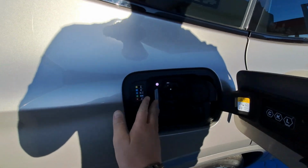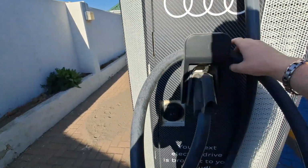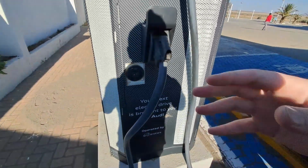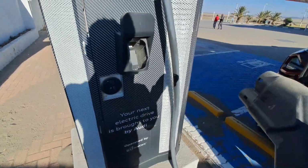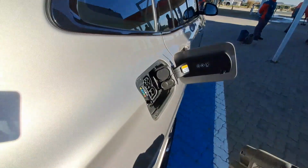So let's quickly see. I'm going to plug it in, let's check, and then I'll give you guys a conclusion as to what I think about the journey on the electric vehicle going 750 odd k's all the way halfway to Cape Town. Plug it into the DC. I've only been using DC, guys, so I've been tracking all the DC charges. I don't want to waste my time with AC. You can do that if you just want to quickly up your kilometers, but for me doing the DC is just much easier because we're traveling a long distance.